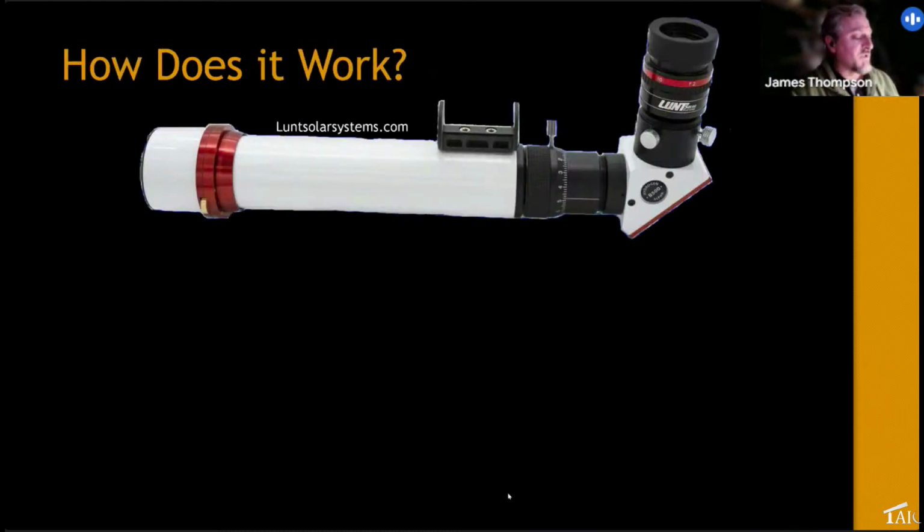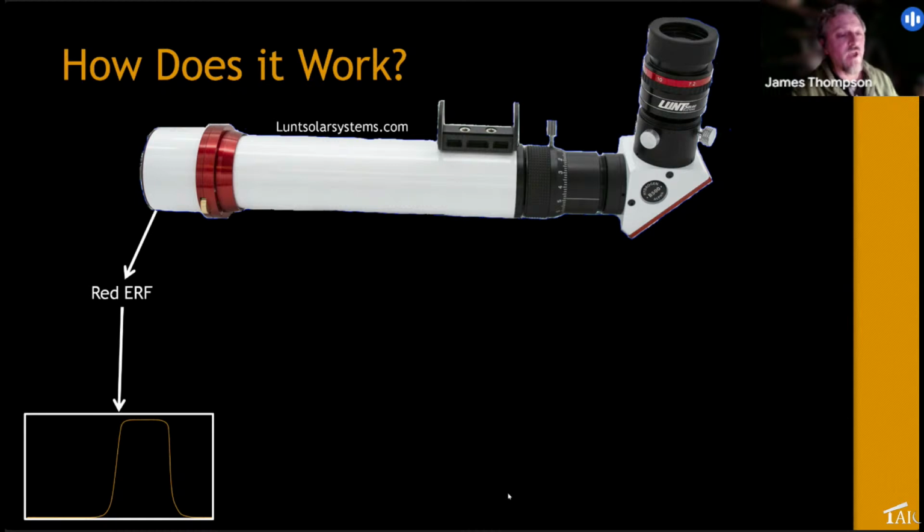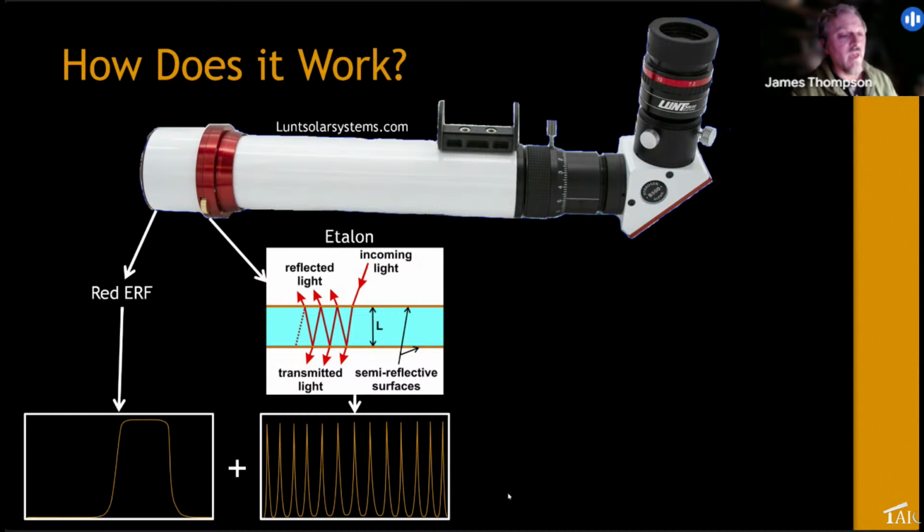Before showing you comparison images, I thought you might want to know more about how a hydrogen alpha solar telescope works. At the front of the scope, there is typically a red-colored energy rejection filter that knocks down a big chunk of the energy coming into the scope. Behind that is the etalon, a very accurately ground piece of flat glass with a semi-reflective coating on either side. Light wavelengths that are integer multiples of the glass thickness pass through the etalon by way of constructive light interference, while all other wavelengths are reflected away.